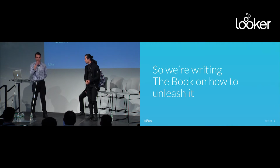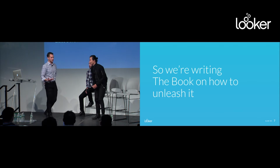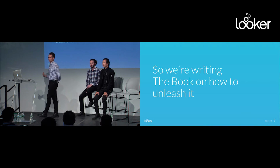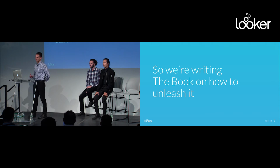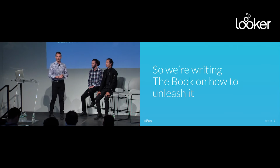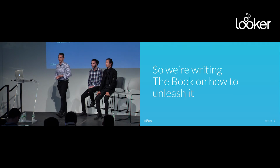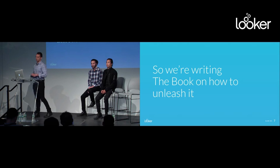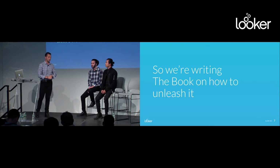One of the things that we work really hard on at Looker is coming up with the best practices. It's learning internally, using the language, learning from our customers, and trying to teach and educate both ourselves and everyone that's picking up the language. In fact, one of the things that we're prioritizing as a team is to create a book, to create the best practices on how to unleash this really powerful, expressive, flexible language, as Mike mentioned.